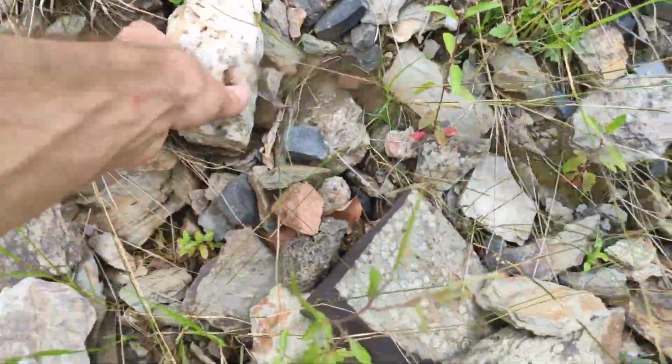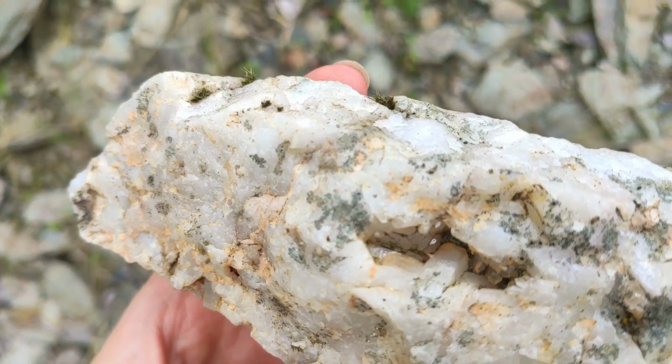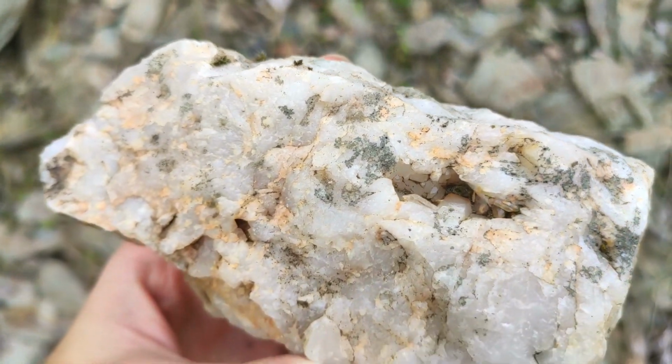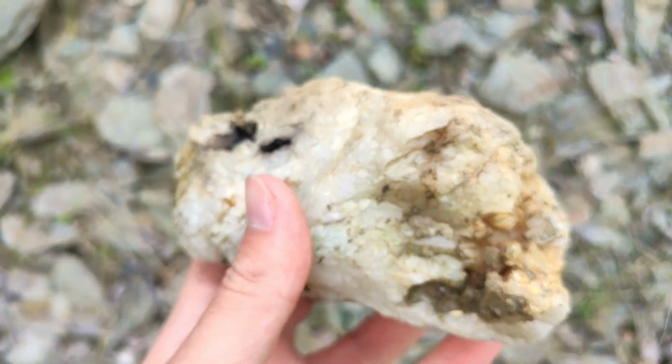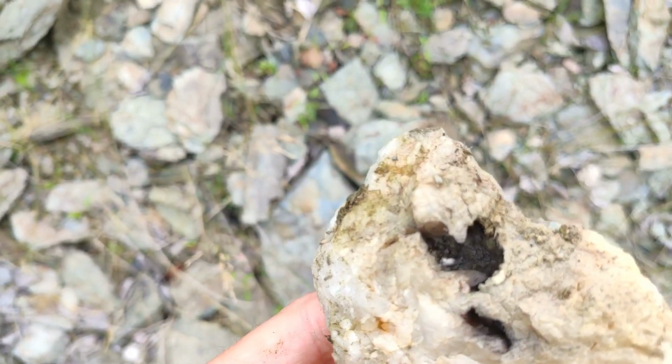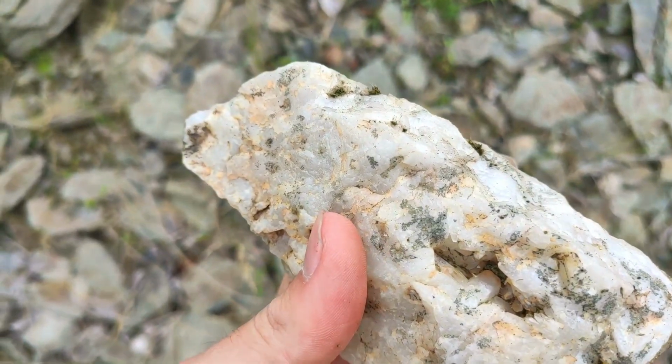Oh my gosh, what is that? Type of mineral, huh? Looks like some quartz crystal. Really beautiful. Gorgeous one. Maybe we can see some crystals, some points. I will clean this piece at home and yeah, show you it later in the video.